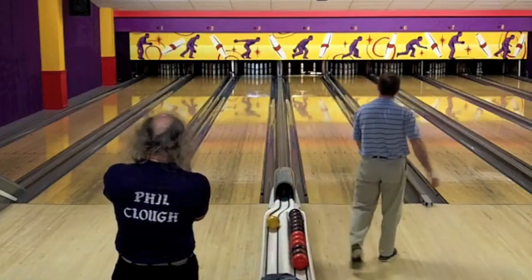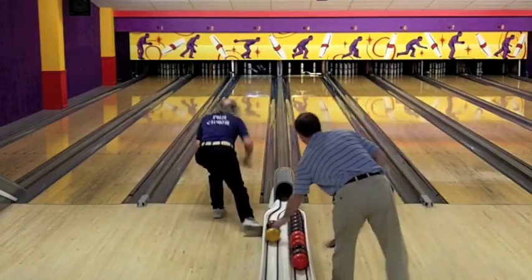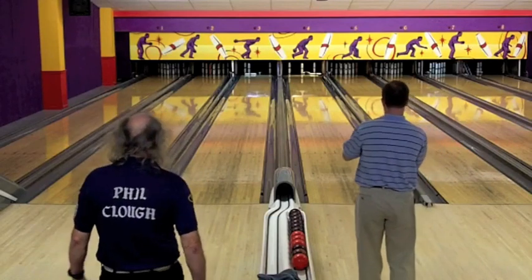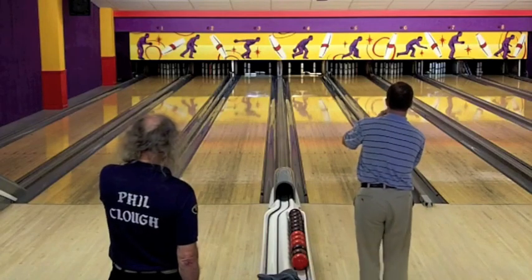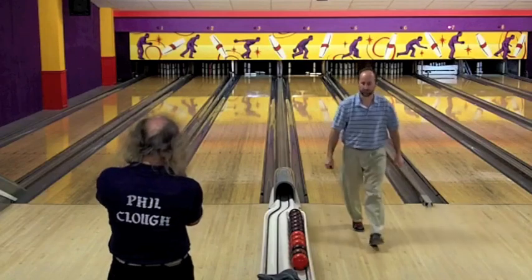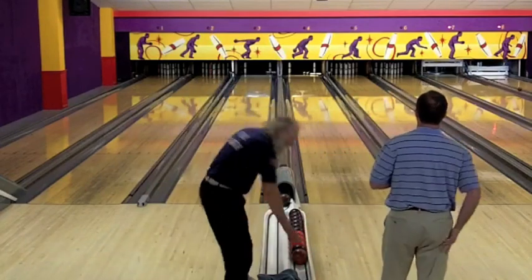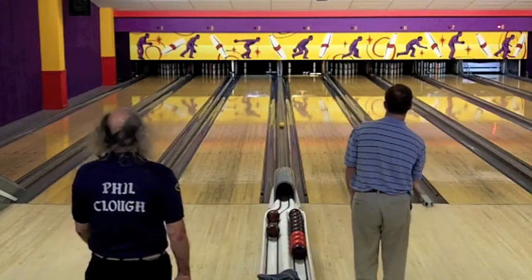Korey kind of bounces the ball down there, but pretty accurate. Still on the head pin, leaving a 5, 7, 10 with some wood. He might be able to split the V down there to the right of the 5 and maybe convert the spare. Oh, nice try, but he just got a little bit too much of the wood, and he only got the 5 pin. Meanwhile, Phil had a 4, 7, 10 split and a piece of wood out front. Wasn't able to convert it.